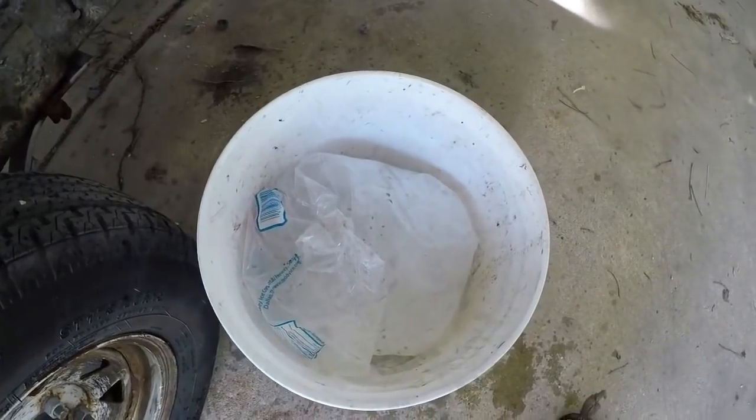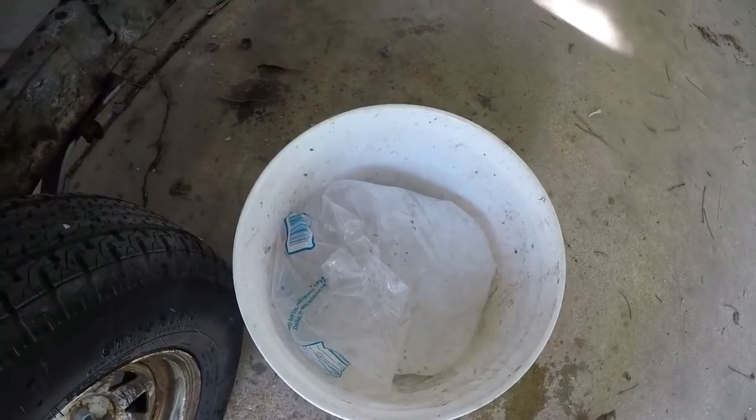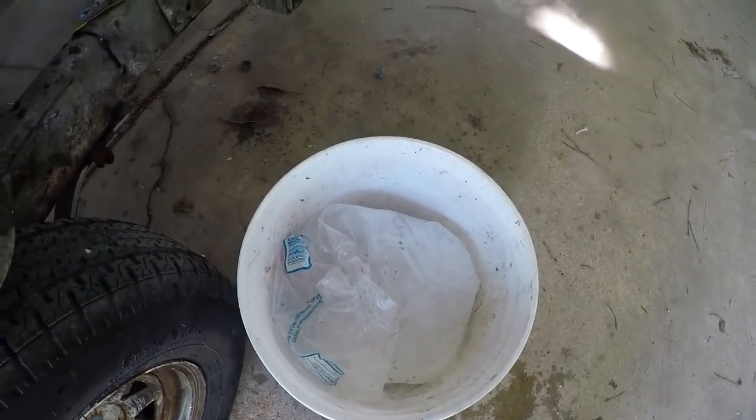I'll let them sit in here for about 5-10 minutes, let them get nice and cool. It'll be a lot easier to handle. That way I can handle them and clean them and I won't get bit. So be back in a little bit, guys.